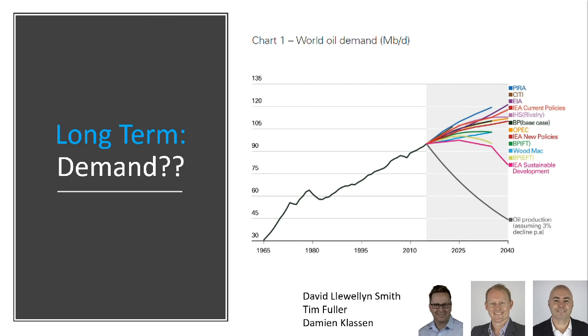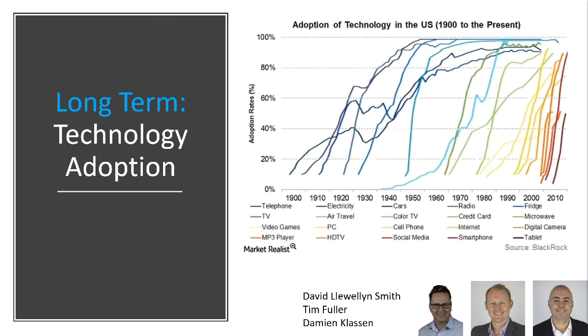And so you've got this longer term cap on the oil price. And that leads us now to the midterm, where there's another cap on the oil price, which is the shale oil.